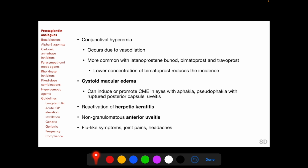Prostaglandin analogues can induce or promote cystoid macular edema in eyes with aphakia, pseudophakia with ruptured posterior capsules, and uveitis. They have also been linked with reactivation of herpetic keratitis and a non-granulomatous anterior uveitis. Flu-like symptoms, joint pains, and headaches can also occur following instillation of prostaglandin analogues.